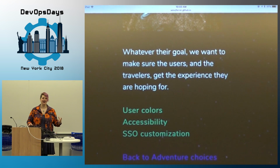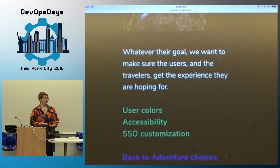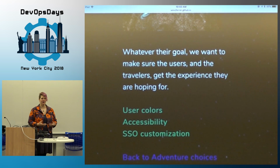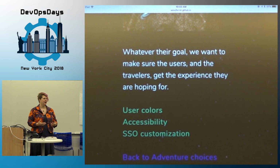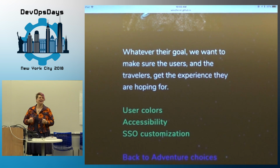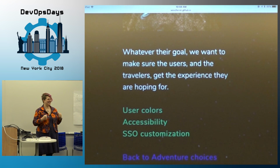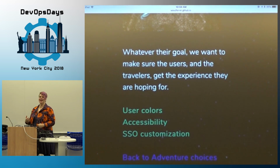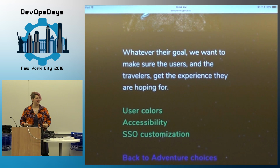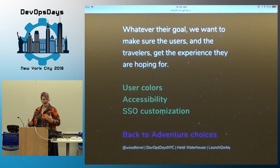Because I keep saying this, nobody wants to be using software. They want to catch a Pokemon. They want to find an ATM. They want to continue getting paid so they can live indoors and eat food. But nobody says to themselves, you know what I'd like to do? I'd like to use some software today. It's just not a thing. So we have to remember that users are not here to enjoy our tool. They're here to get something done. So we need to give them whatever it is they're looking for.